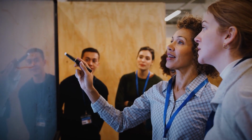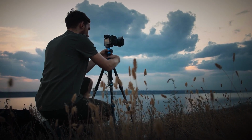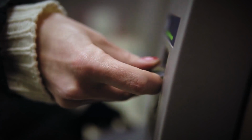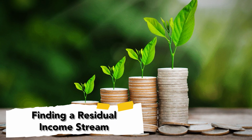Depending on your skills, you can find a variety of freelance work. If you have a side hobby such as photography, painting, or writing, you can always use it to make some extra money. Since you're making a little extra money on the side, it'll help you allocate a greater amount to your savings. Finding a residual income stream.